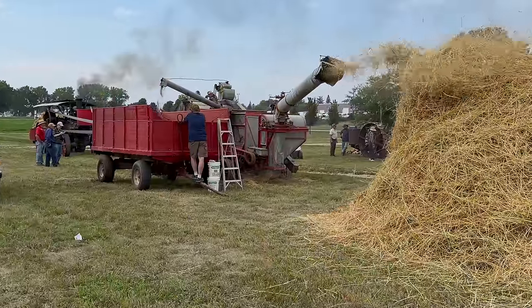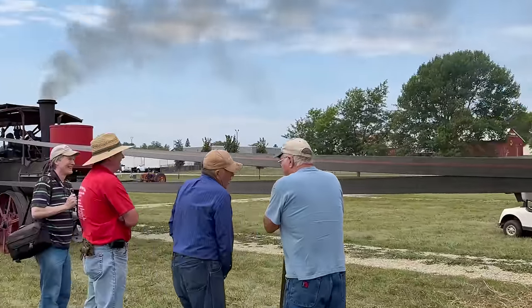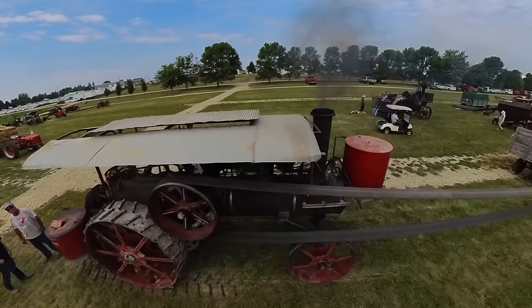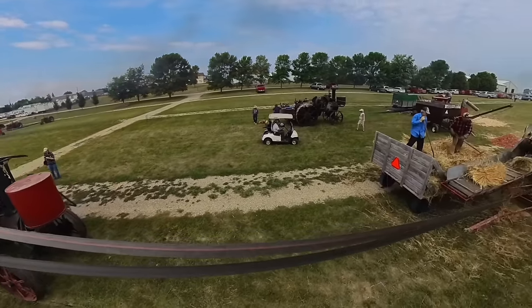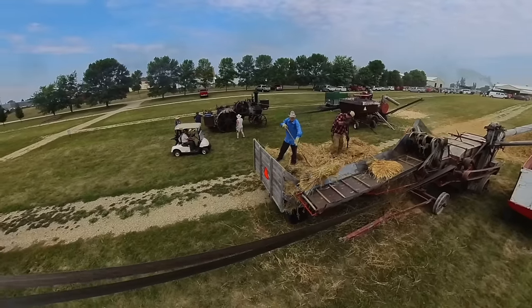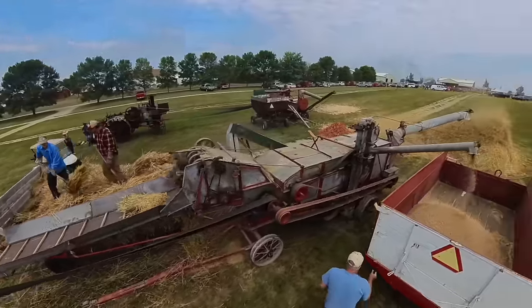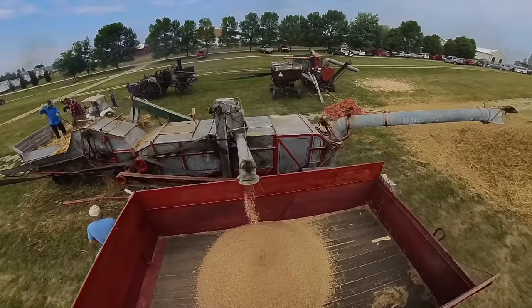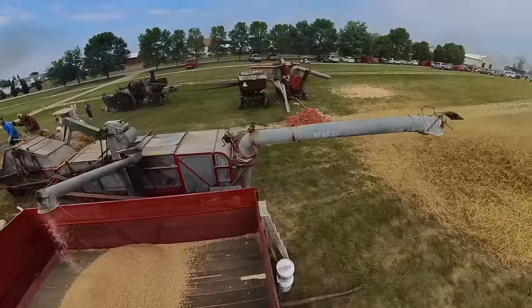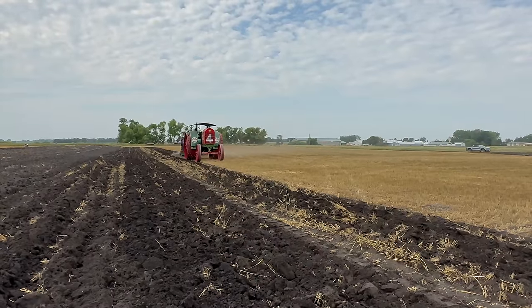Here we have a steam tractor running an old threshing machine. These tractors aren't here just for show, they actually use them as well.